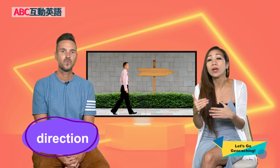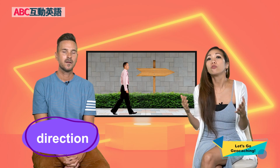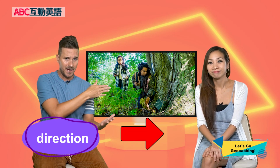Yeah, so what's a direction? Direction is a noun. It is just the general position or way that a person or thing moves or points towards. So for example, the taxi driver drove in the wrong direction. Maybe the taxi driver is supposed to drive north, but he went south. That is the wrong direction, wrong way. Right now I'm pointing in this direction, but now I'm pointing in that direction. Just the way that you are pointing or the way where something is, right?